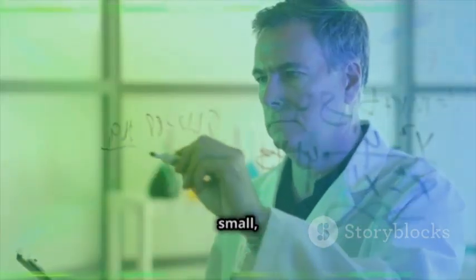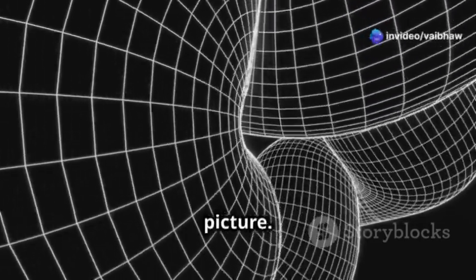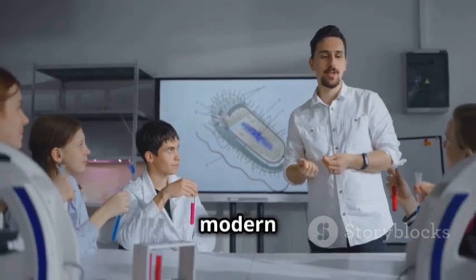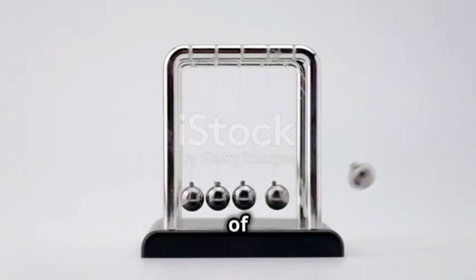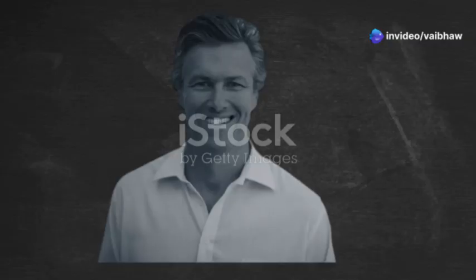In the realm of the very small, quantum mechanics takes over. In extreme gravity, Einstein's theory of relativity provides a more complete picture. But Newton's laws remain incredibly useful and relevant. They are the foundation upon which we've built our modern understanding of physics. So, let us celebrate the legacy of Sir Isaac Newton, a man whose curiosity and genius unlocked some of the universe's greatest secrets.